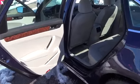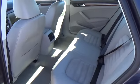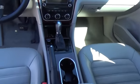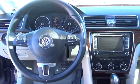Shown here in gorgeous night blue metallic, this TDI SEL Premium features a power sunroof, premium leather heated front seats, touchscreen navigation, Bluetooth streaming audio, and leather-wrapped multifunction steering wheel.